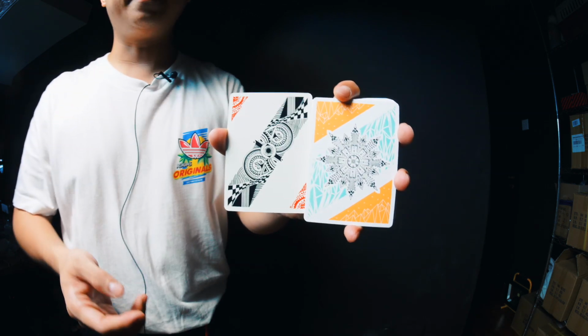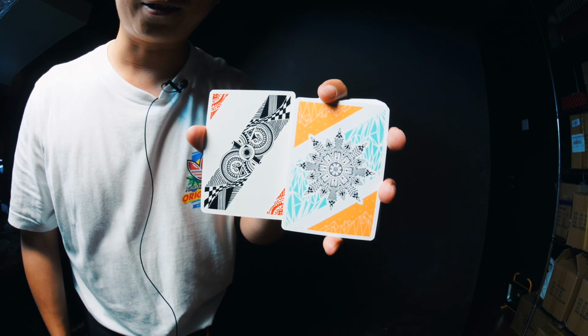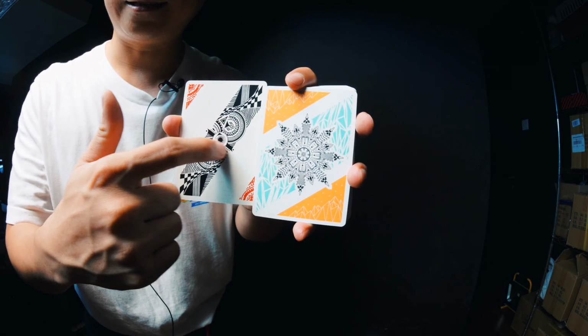If you compare School of Cardistry V2 to the School of Cardistry V1s side by side, you will notice that there is a slight resemblance. There's this diagonal line and this diagonal shape that goes across like this. Triangle here and this triangle here. This centerpiece and this centerpiece.